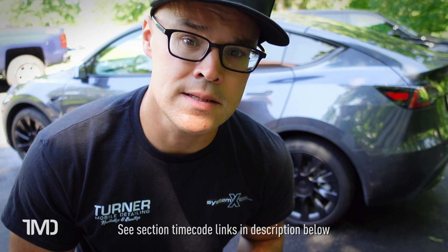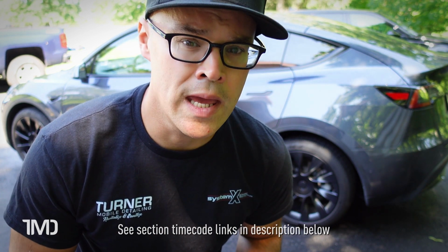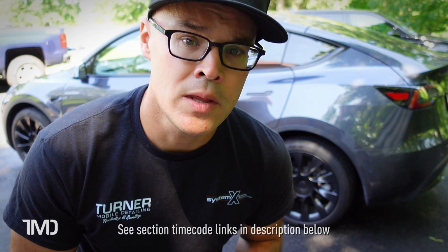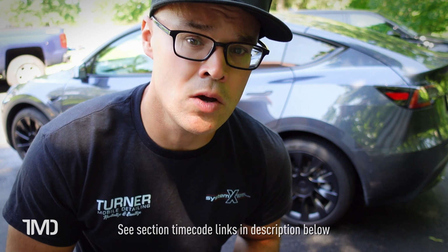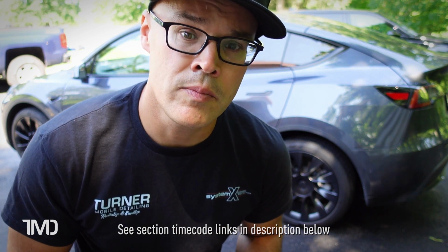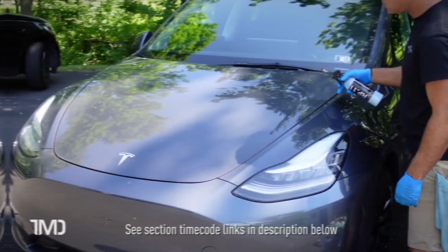Now about the plastics, I went ahead and treated the plastic trim with this stuff too. You can use it to treat plastic, but we're not going to focus too much on that in this video. We're going to focus more on the paint, again the interior that we did earlier, and the tires. So now let's make our way around the rest of the vehicle.